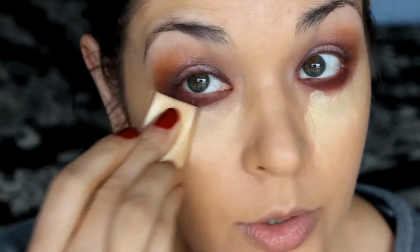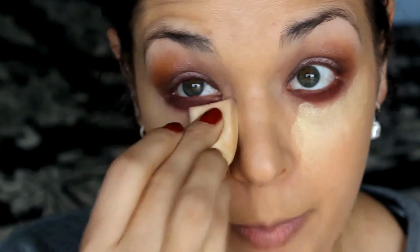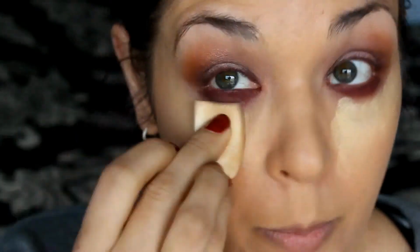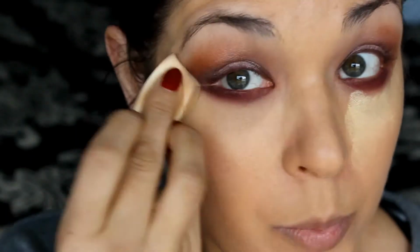After I'm done applying it, I just take one of these triangle like sponges, and you could also use the Real Techniques beauty sponge or your beauty blender, but I just like this. I feel like because it is such a small sponge and the shape is so angled, it really gets in here and is a little bit more precise. So then I just pat, and you see how I bring it slowly upwards.